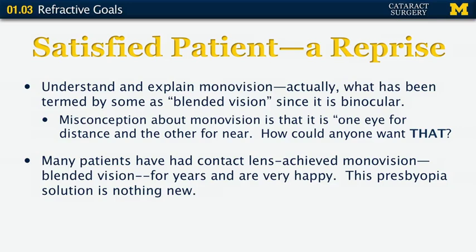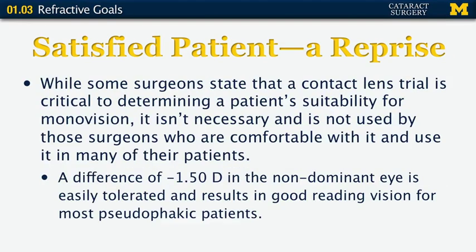Monovision, blended vision, is a binocular vision. There's a misconception about this, that the patient has one eye for distance and the other for near. That really isn't true. How could anyone want that when it's described that way to them? Many patients have had contact lens achieved monovision for many, many years and are very happy. And so this presbyopic correcting solution isn't anything new.